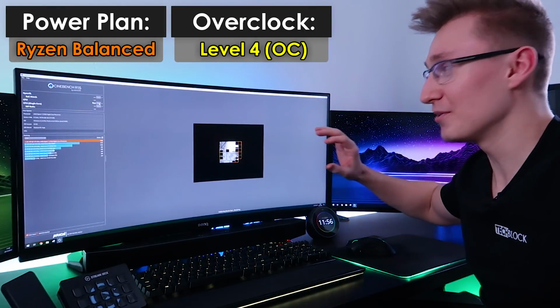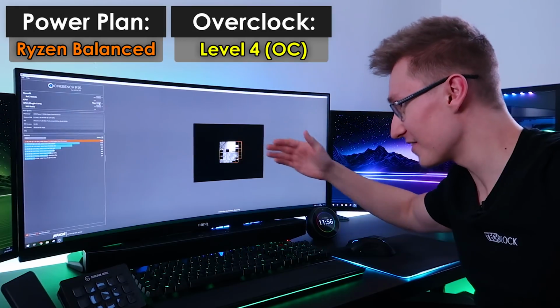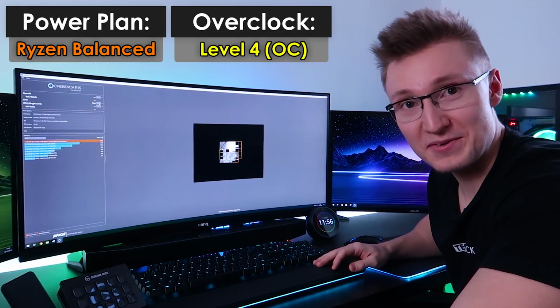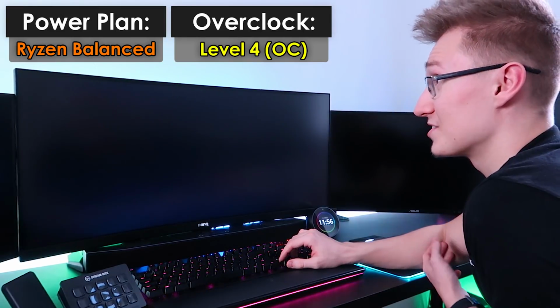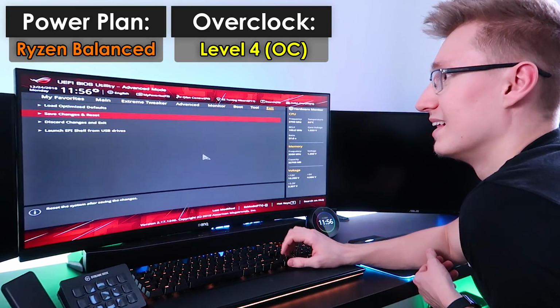And I don't know if this is, see? It's crashed already. The PC's frozen. So, gonna try a different power plan. Let's hop into BIOS once again. And I wanna make sure that we're still on the overclock. So yeah, still level 4 overclock.